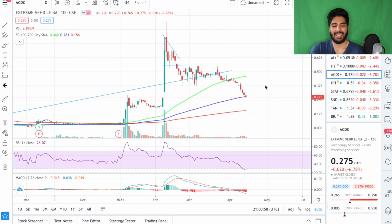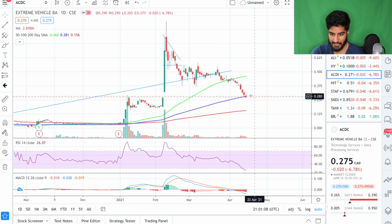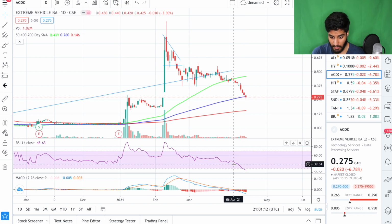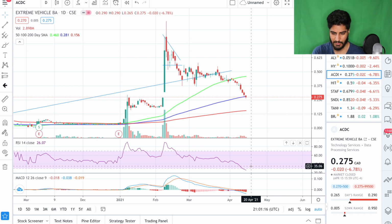Next stock of the day, we're looking at ACDC on the daily time frame, down about 7%. And this was a day that we were kind of prepared for. We finally filled our gap here that we had at 27 cents, and now this is a buying opportunity. If we look at our RSI, it is extremely oversold. We are officially oversold here with an RSI of 26. Again, just for reference, anything below 30 is considered oversold.